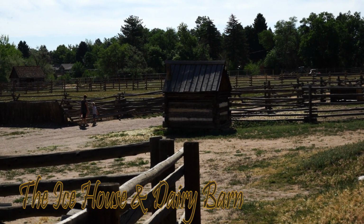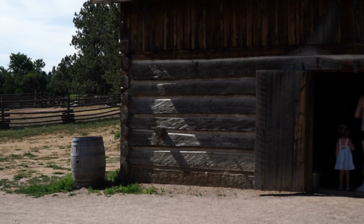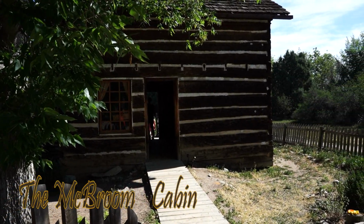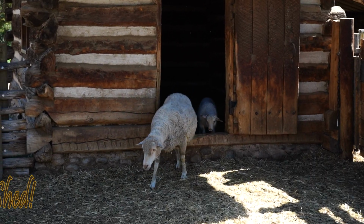The Beer Sisters Ice House from their dairy operations still stands there today. The McBroom Cabin, the home to one of Littleton's earliest farming families. And my personal favorite, the Sheep Shed.